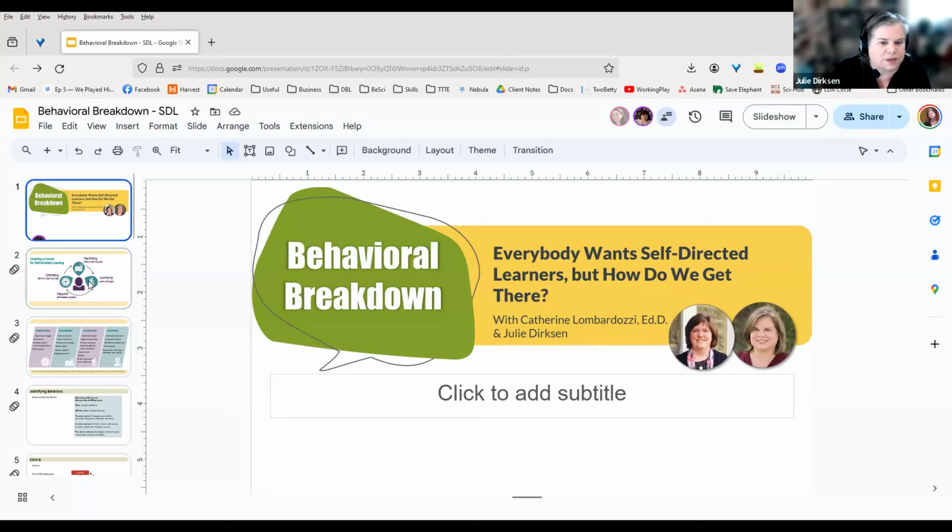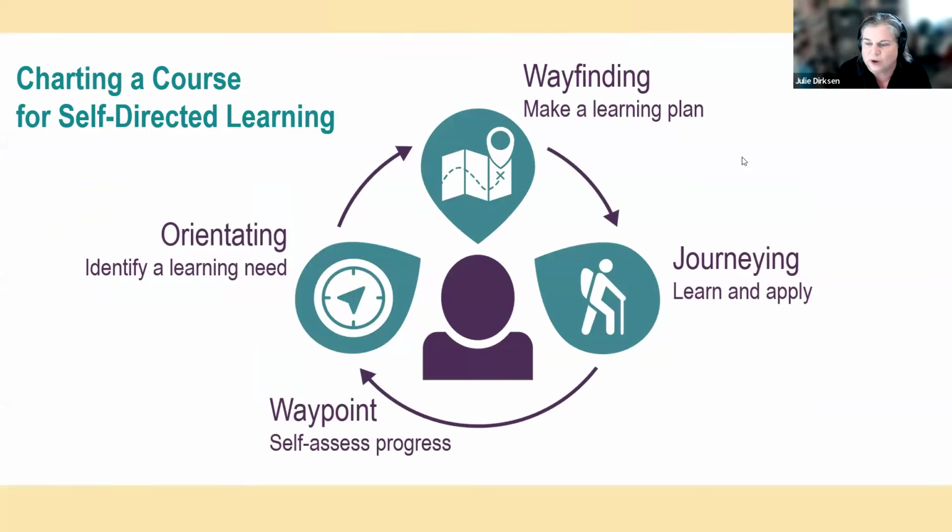So, Catherine, I'll make this bigger so people can see it, but do you want to talk a little bit about your framework or your thought process around how you start conceiving of the behaviors that are associated with self-directed learning? Because I think one of the challenges is that we think we have an image in our head of what that looks like, but when we actually start to get specific about it, it's important to say, okay, what is somebody actually doing if they're a self-directed learner?